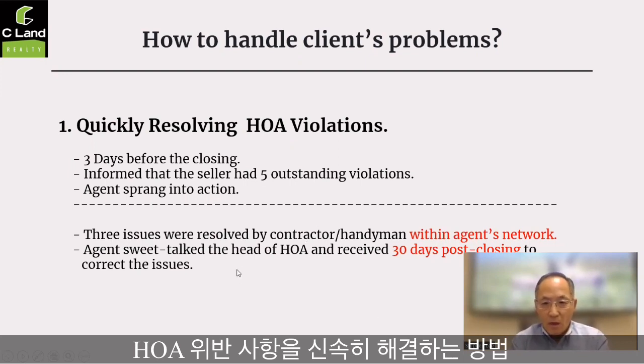Well, first of all, three issues were resolved by the contractor and handyman within the agent's network. So it is important that an active agent should have a contractor and handyman network. Some contractors, some handymen, at different levels. A contractor can handle a bigger project and a handyman can handle smaller projects. So in other words, the active agent should have good networking with contractors and handymen, so they can resolve the issues quickly.